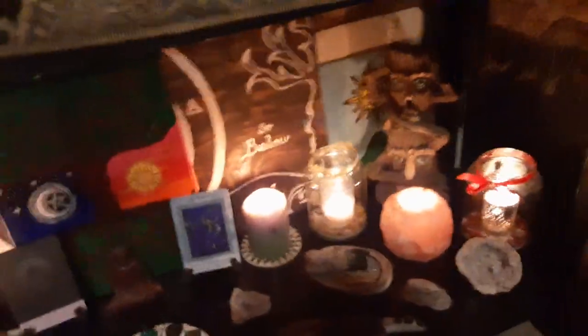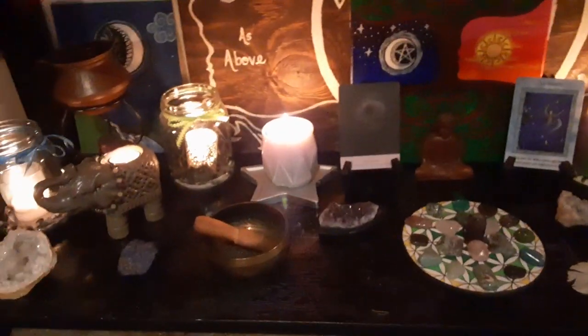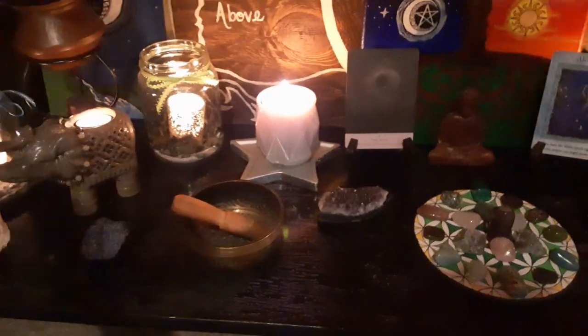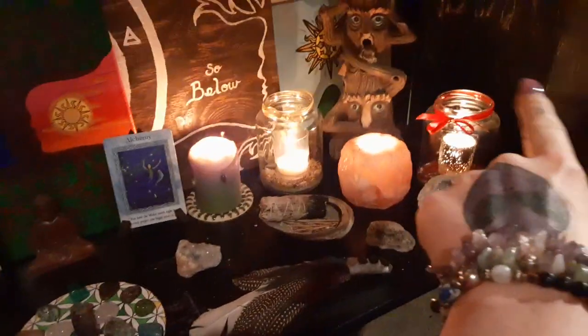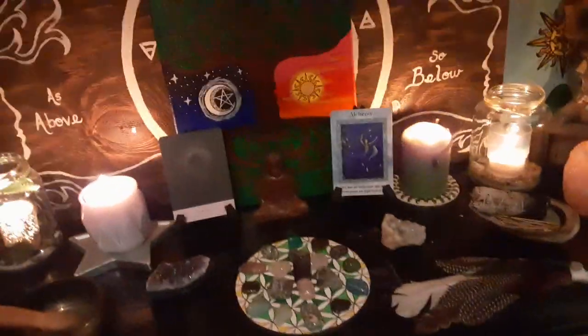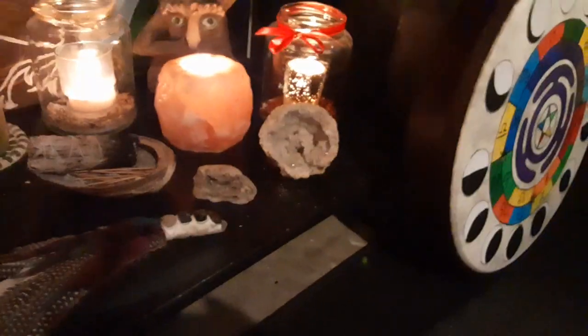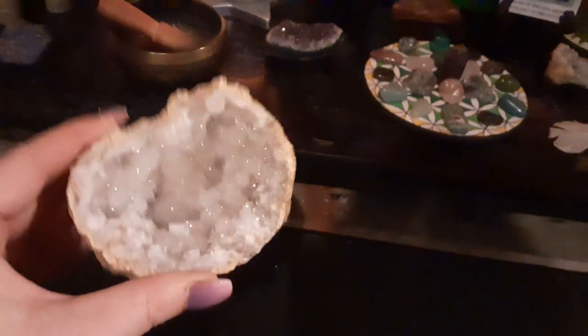The bottom half of my altar is really just a meditation space. It's really low to the ground, and it allows me to sit here and meditate. I got water, earth, air, and fire elemental candles, a salt candle, a green heart prosperity candle, a purple candle, and this is a geode that my daughter opened up. The other half is over there. She broke it open, and so we got it sitting on the altar here.